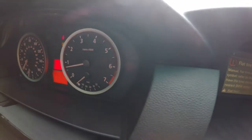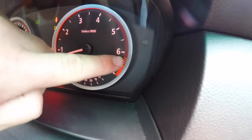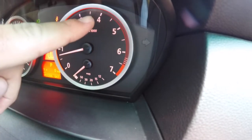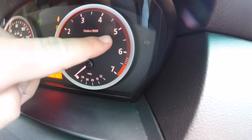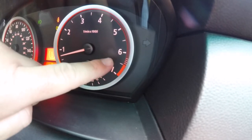The vehicle does also have dynamic red lines. Kind of hard to show, but in the rev counter, these little hash marks here, depending on how cold or warm the engine is, they can start all the way up around 4,500 RPM. But as the engine warms up, these things will actually move down to about 6,400 RPM.